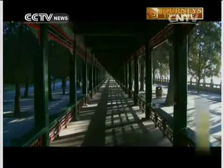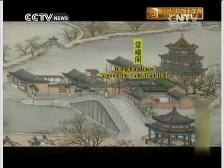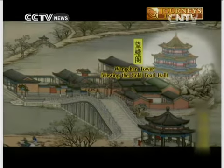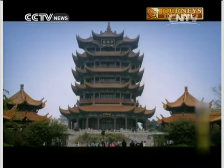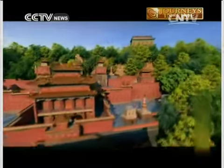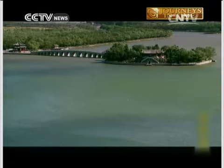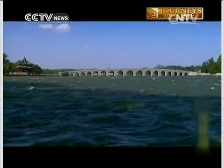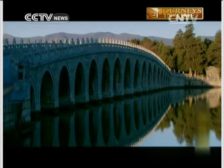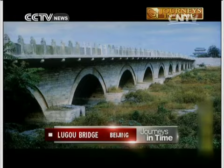There are areas of the garden where the scenery of other regions other than Hangzhou is recreated. Huangshan Tower is modelled after Huanghe Tower or Yellow Crane Tower in Hubei Province, and on the far side of the hill there's a Tibetan-style temple. Kuoru Pavilion on the East Embankment and the 17-arch bridge recreate the scene at Lugou Bridge in the Beijing suburbs.